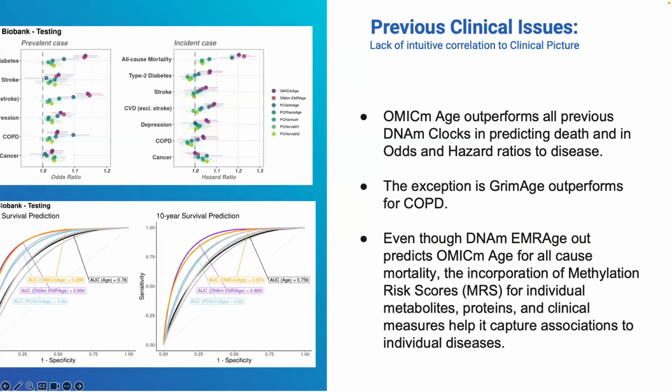But in addition to that, as Dr. Su already mentioned, we're also seeing this proven in outcome data as well. So not only is it just better by looking at the patient, seeing more compatibility, but in addition to that, we're also seeing that, again, it outpredicts any other epigenetic clock in a host of outcomes. Really, GrimAge and COPD are the only exception to this, where GrimAge is still great at COPD, especially we believe it's because of that great smoking pack year prediction that it has within that as a methylation risk score. But really outside of that, OMICmAge is really outperforming all of these clocks and capturing a multitude of risk.